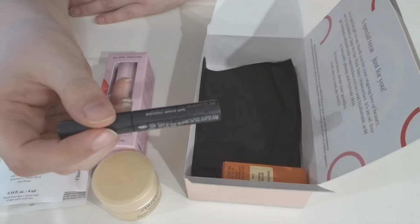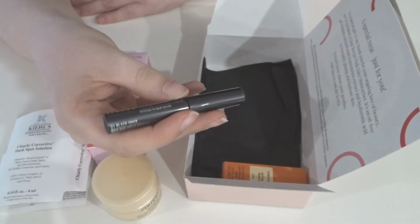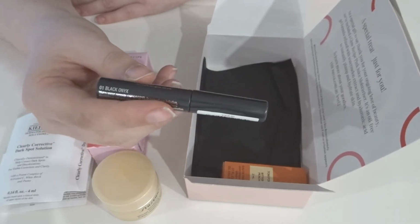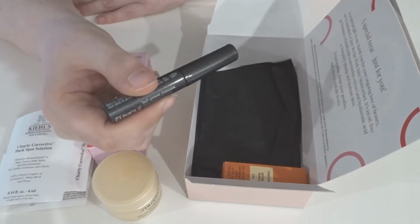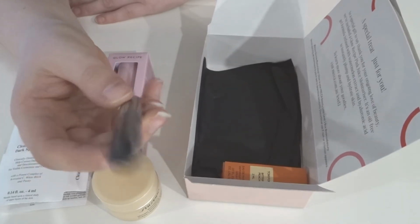We also have a Clinique product. This is the Clinique Lash Power Mascara. That's really fun to receive some makeup in the box. I haven't really tried much from Clinique, so it'll be fun to give this one a go as well. I love receiving mini mascaras because it means I never have to buy mascara. I've always got some.